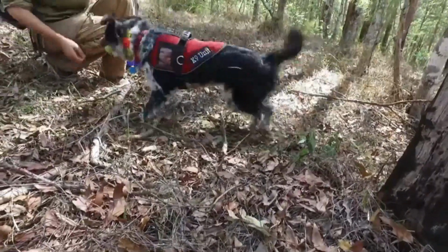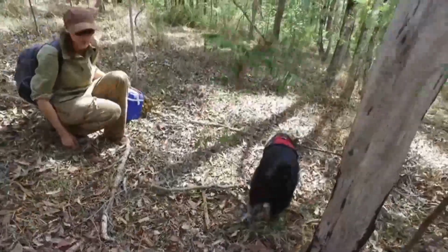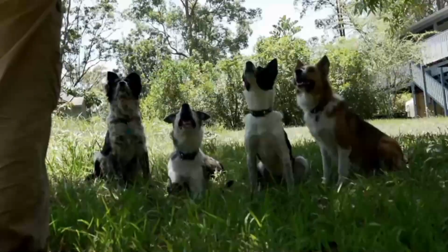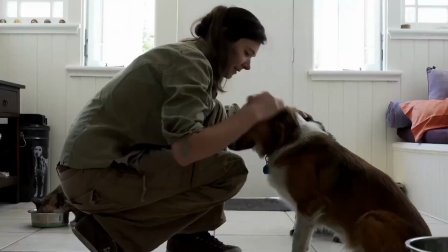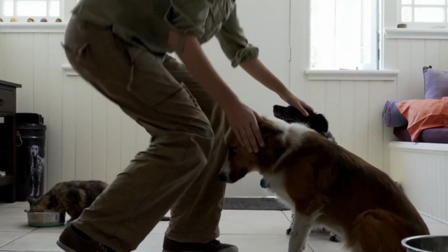Whilst Maya is currently the top dog in the job, her training is ongoing, and she's also sharing the role with Baxter, Bear and Billie. They live here with us, so we have a 4-dog, 1-cat house at the moment.